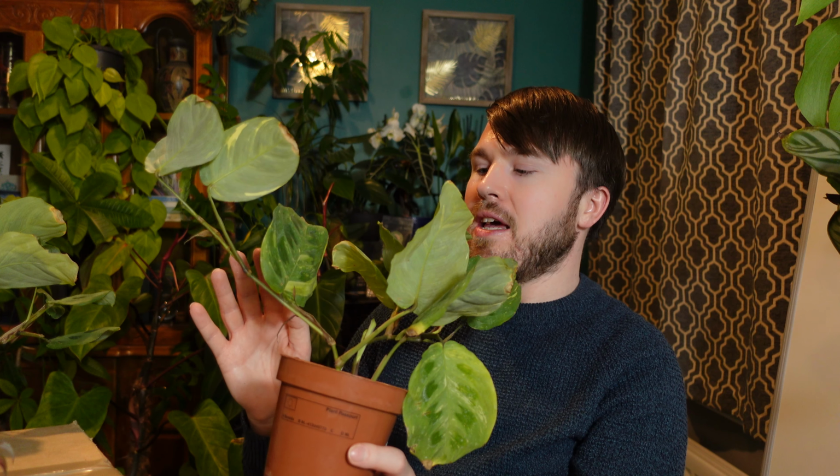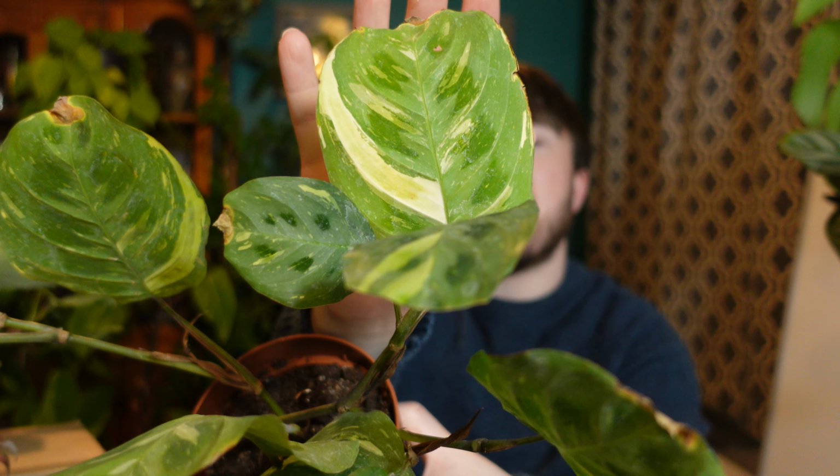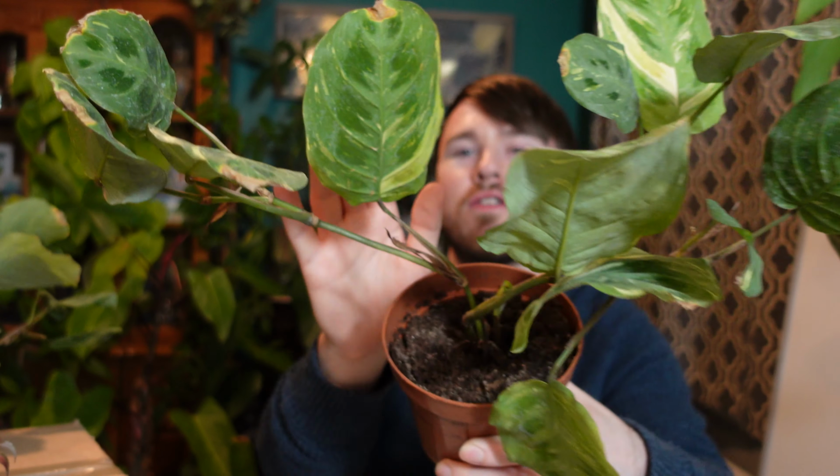And then the other plant, as I said, another Miranda, but this one is actually a variety that I wasn't aware of. This one, if I bring it a little bit closer so you can see the leaves, has really nice leaves, almost variegated leaves with dashes of cream and white and different shades of green across the leaves.